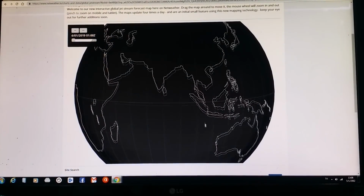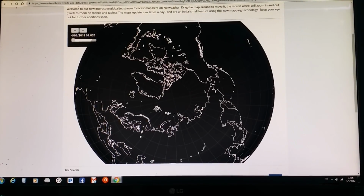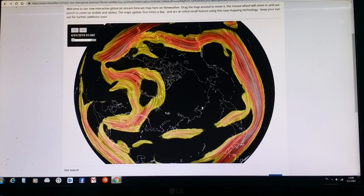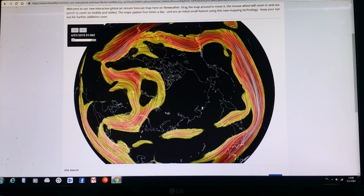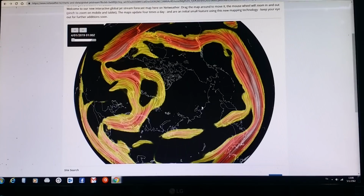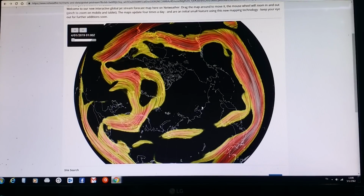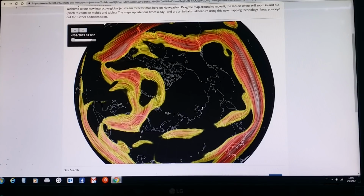Based on this information, I have to warn our people, our followers, and whoever studies this, that Earth magnetic field flip or pole shift might occur within this June 2019.